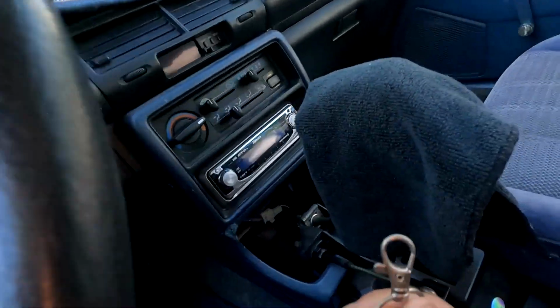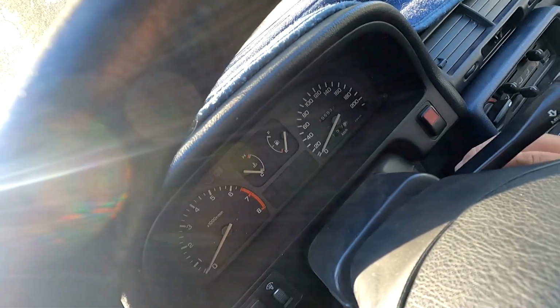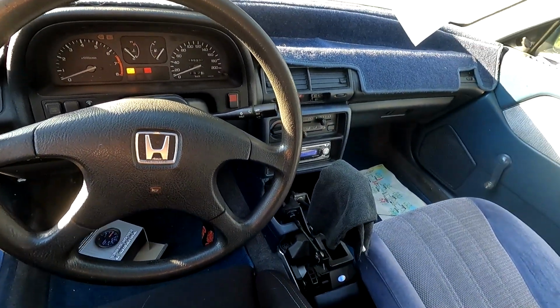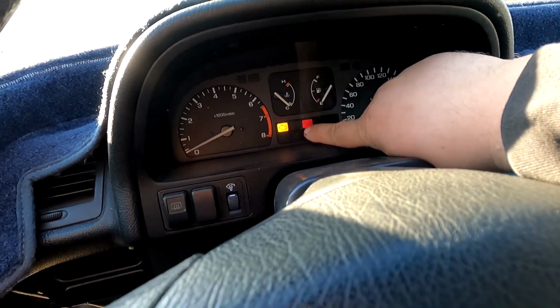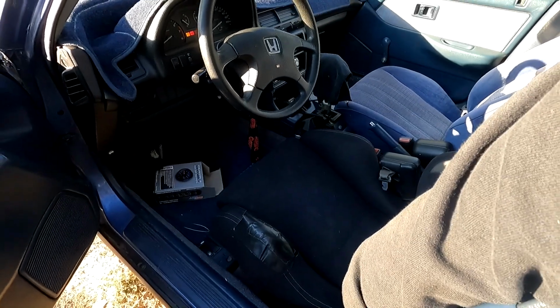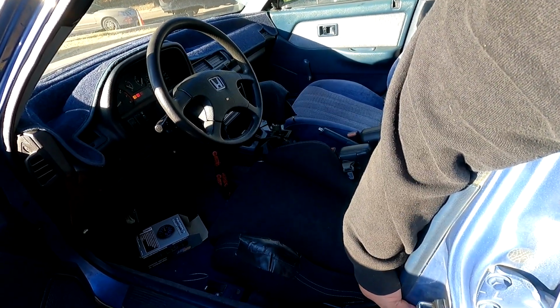So if I, uh-oh, where the heck is my key? Stand by. Okay, so if I put the key in, turn it on, we have a check engine light. I've mentioned this before. The check engine light is my e-brake, right? It goes away. You see that? Okay, and then the oil pressure light, the oil can thingamabob right here, that's my door light. You see it? Just want to show you guys. It illuminates with this right here. You guys see that?